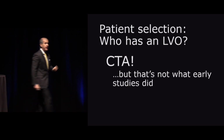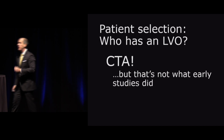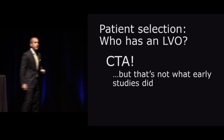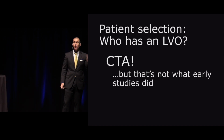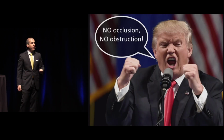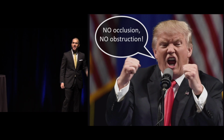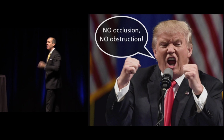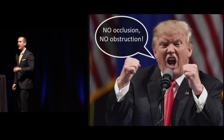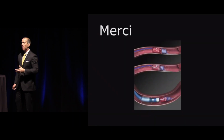The problem was, in large numbers of patients that had bad strokes that you would think would be due to a large vessel occlusion, they get them to the cath lab, they put in the sheath, they go up and squirt the dye, and they find there is no occlusion, right? There's no obstruction of that vessel that was actually there. How is that patient possibly going to get better if the mechanical thrombectomy can't even be done? So no occlusion, no obstruction was definitely part of the problem.